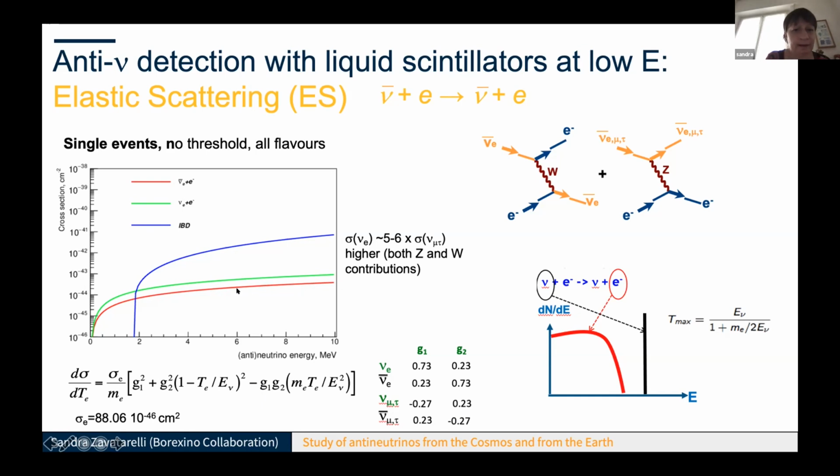Here in this panel, you can see the cross-section for the electron neutrinos, compared in red with the cross-section of electron antineutrinos. But for this last particle, we have a very interesting and promising channel, which is represented by the inverse beta decay process that, as you can see, I highlighted in blue, has a cross-section which is a factor 100 higher with respect to the elastic scattering.